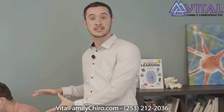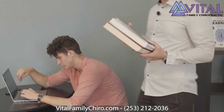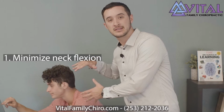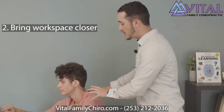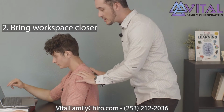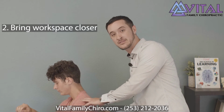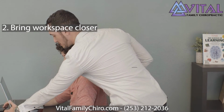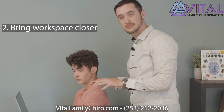So how can we actually change this? Number one, let's fix tech neck. You don't have to go out and buy anything new. Take two big textbooks and place them underneath. That right there minimizes flexion of our student's head. Secondly, we gotta push them in a little bit closer. The further out they are, the more hunched their shoulders are, the more their muscles have to work in spasm to keep bones in place. So if we bring our workspace closer, they don't have to hunch over, they can just type comfortably.